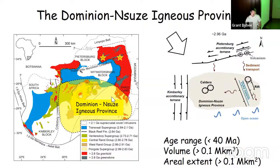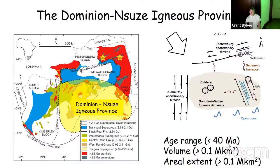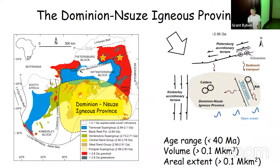It formed in this area, but we also find rocks of similar age and similar composition as far north as the Murchison Greenstone Belt. So probably this igneous province was much larger in extent, but more work is required. We believe that the volume of the volcanic material that erupted exceeds 100,000 cubic kilometers. The areal extent, as we know at the moment, exceeded 100,000 square kilometers, and it erupted over a maximum time interval of around 40 million years.